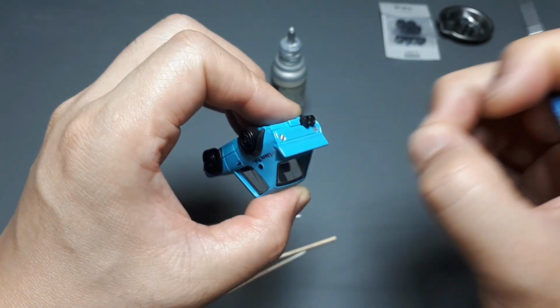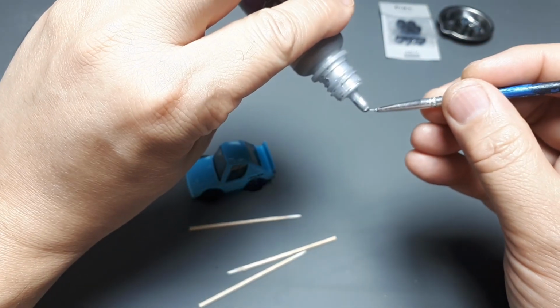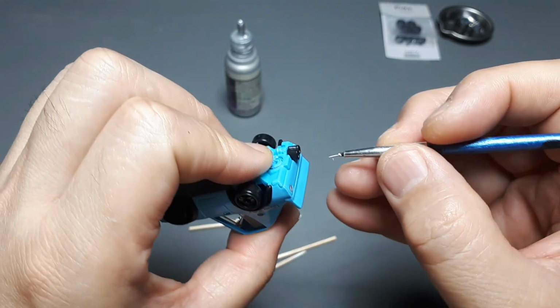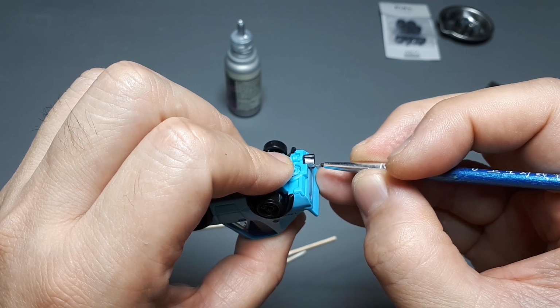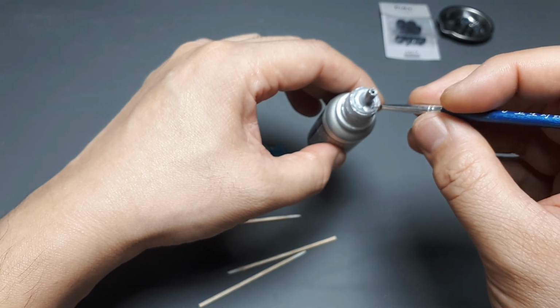Well, should I try to paint the exhaust? I will, but I know it's going to flake off very easily because that'll be hard to avoid touching, I think. I'm sure you could put some sort of surface prep on it, but I'm not going to bother.